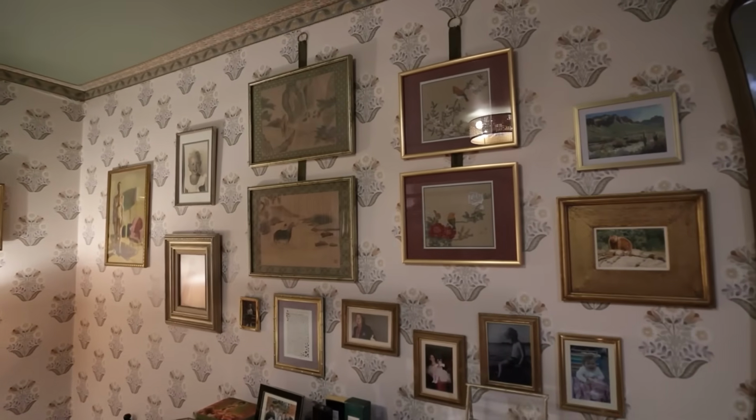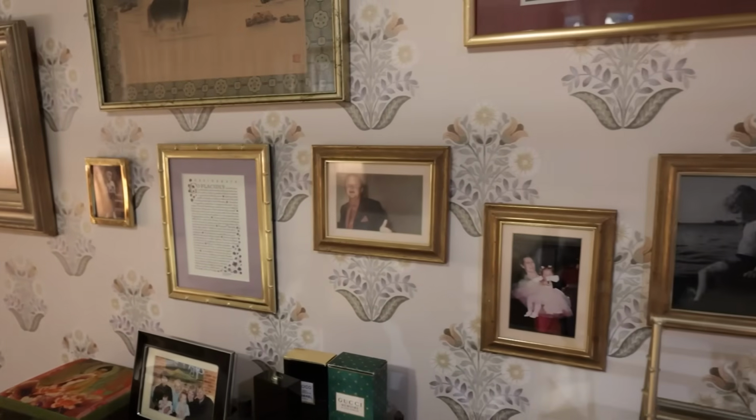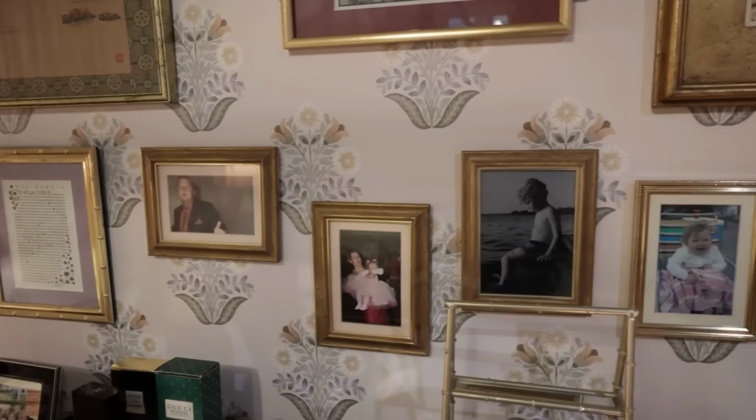My gallery wall is also a little bit of a shrine for my father, with one of his favorite poems and his photos, that we miss him.